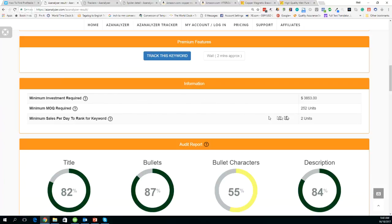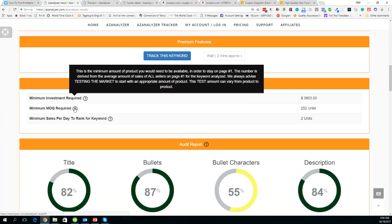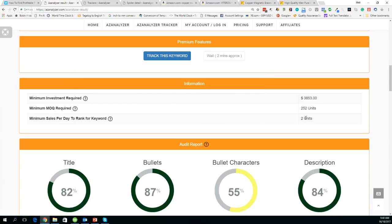minimum MOQ required. And this is to basically get your product launched and get onto page one. And that's what it's saying there is this is the minimum amount of product you would need to be available in order to stay on page one. You need to make sure you've got 252 units in stock all the time, basically. Okay, minimum sales per day to rank on keywords. It's 2 units. We need to make sure that we can sell 2 units a day. All right. This is basically where we are with respect to moving forward and staying on page one once we've done our initial launch to get there.